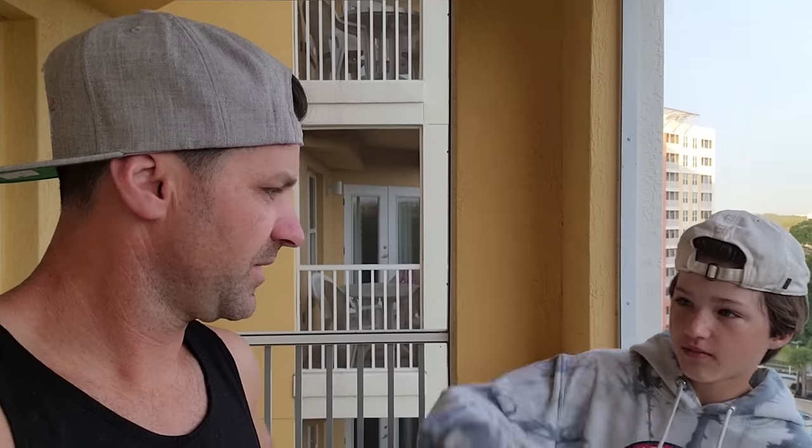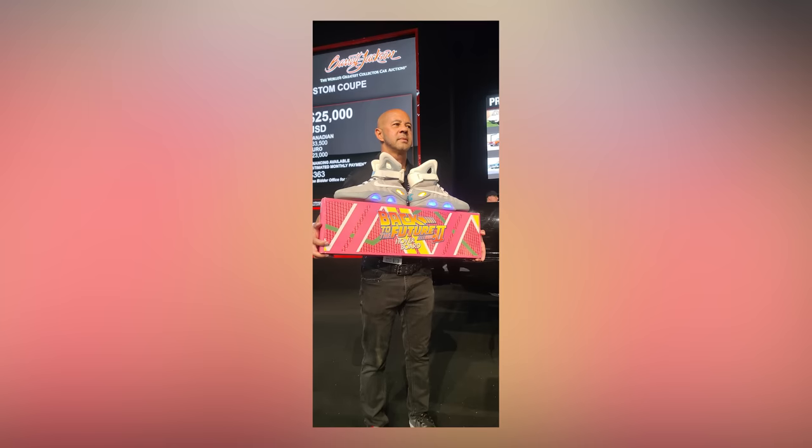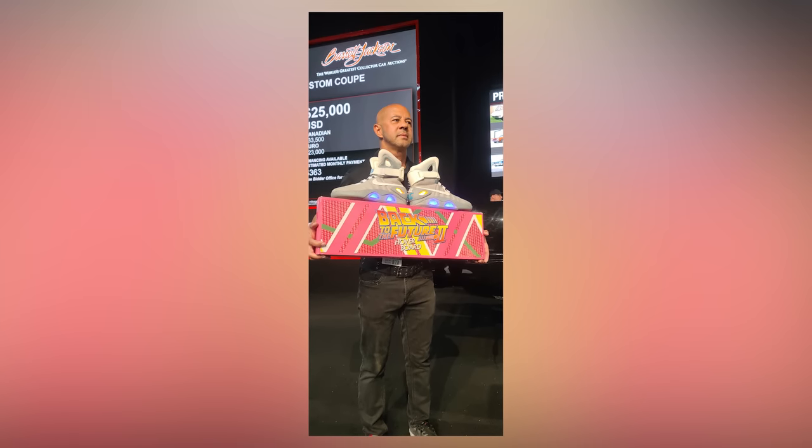Oh, a lot of sneaker stores have the Air Mags with the hoverboard behind it. Really? And the hoverboard is worth a lot of money as well. So the guy had the hoverboard and the Nike Air Mags in a package, and he had the Sports Almanac too. So there's a good chance those were real then, if it came with the hoverboard and the Nike sneakers.